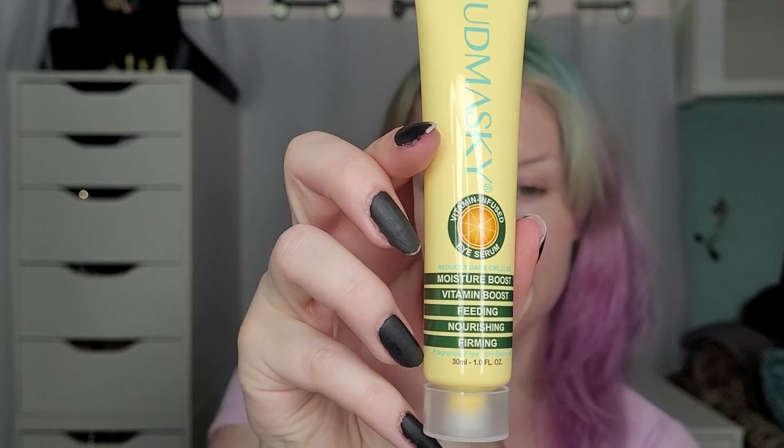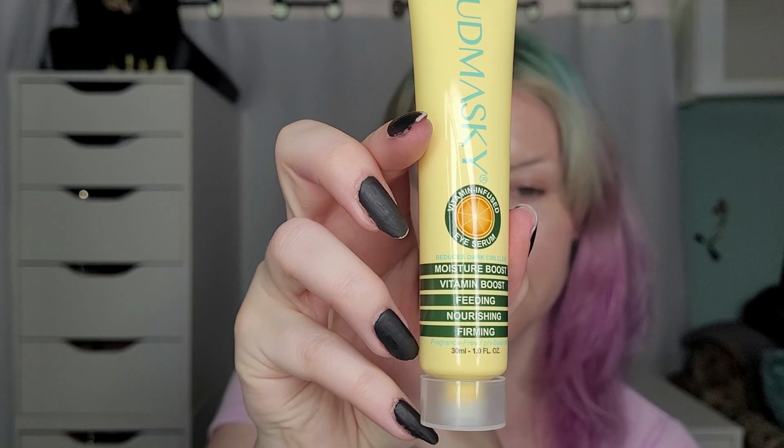Interesting. So according to my insert card, this serum contains a blend of all-natural vitamin C, a superfood ingredient essential for firming the skin. With a refreshing and powerful antioxidant effect, this serum is ideal for all skin types. Apparently, it's supposed to help with premature aging and dark circles around the eyes. We're gonna give this a little try. It says on here, moisture boost, vitamin boost, feeding, nourishing, and firming.